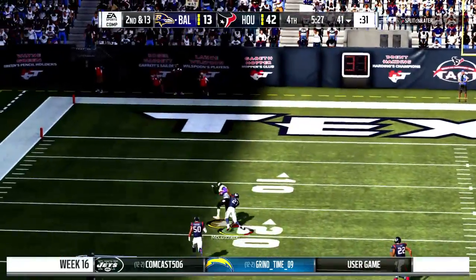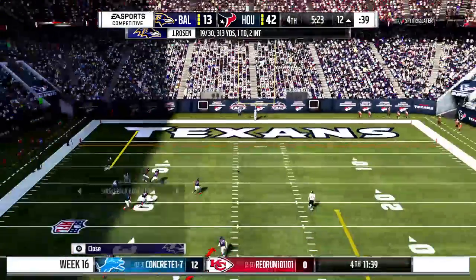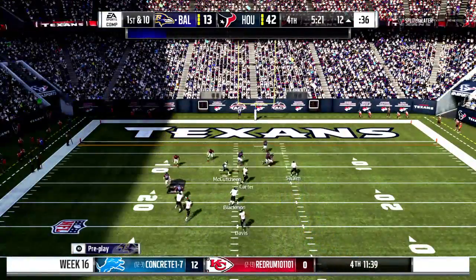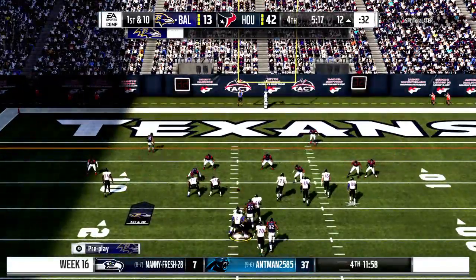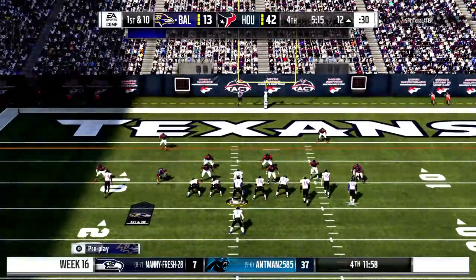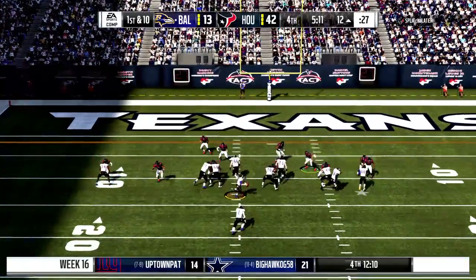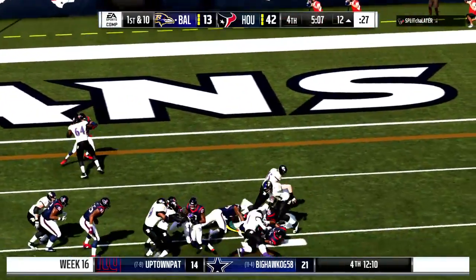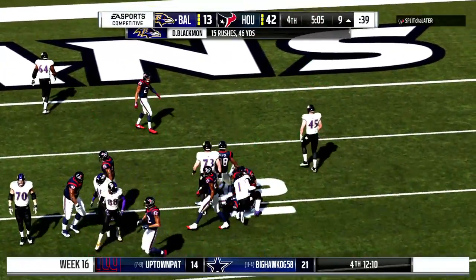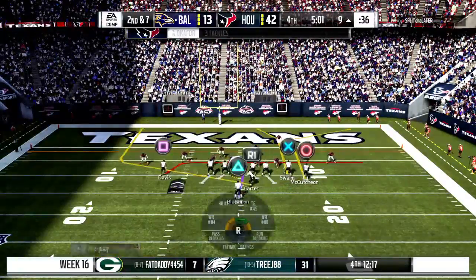And that's caught inside the 30. And he'll be down deep into Houston territory. A big play that time for the Ravens, 47 yards. There will always be a place for methodically marching the ball downfield. But when you can pick it up in big chunks and strike like that, have explosive plays, that's often the difference in winning and losing.